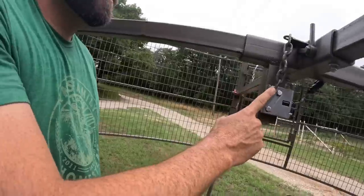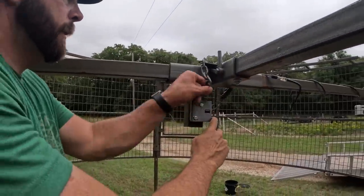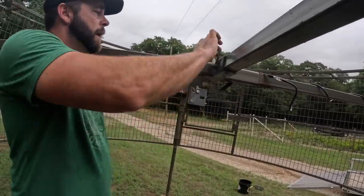Yeah. So I'm going to have to. Oh, I see. So whenever you trip it... there you go. There we go, there is a button. It releases that, so it's going to drop that.